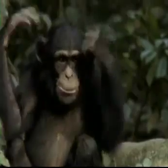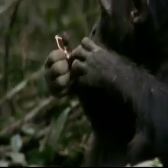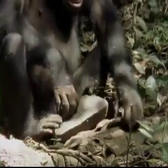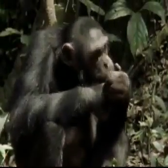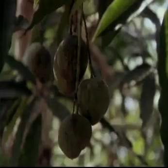Young chimpanzees learn a lot about nut cracking from watching their mothers, but it'll be a few years before they can do it as well. Nuts are an important part of the chimp's diet. They also eat flowers, leaves, buds, fruit, insects, and sometimes even meat. And like real gourmets, chimps take their time and enjoy their meal.